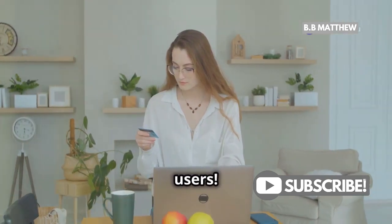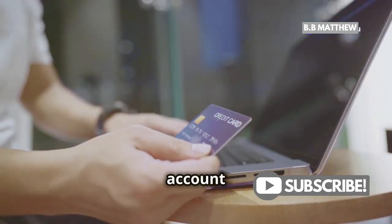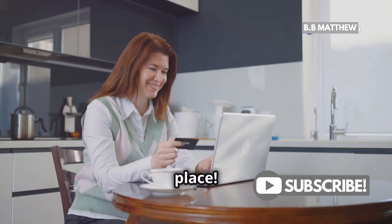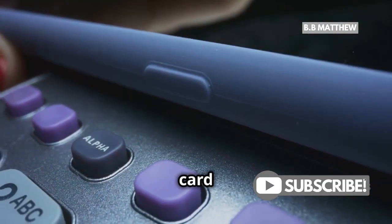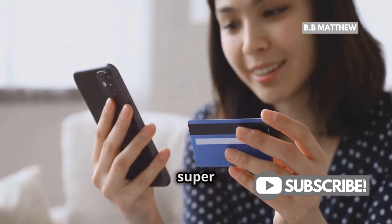Hey, PayPal users! Want to know how to add funds to your PayPal account using your credit card? You're in the right place. Let's break it down step by step. First things first, you need to link your credit card to your PayPal account. Don't worry, it's super simple.